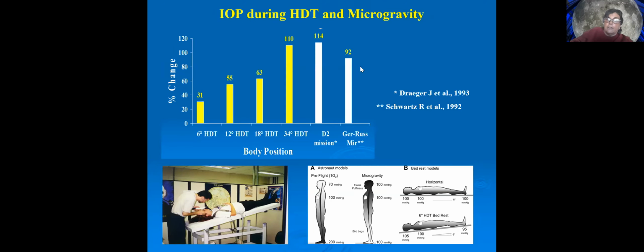So if you look here at these studies done by the Russians and the Germans in space related to the intraocular pressure, we can see that there is an increase of about 14 to 19%. These two white bars here are based on the data from space missions, and this was collected after 15 minutes of exposure to microgravity. So let's set that to 100%, a change in the intraocular pressure in space.